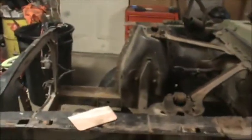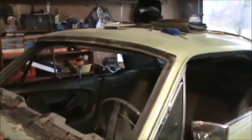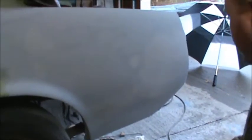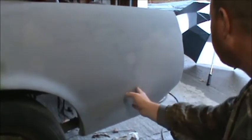So on with the rest of the build. We got the motor and transmission out of the car, and we got the floor pan cut out, as we showed you in our previous video. We're also working on getting the side marker lights and everything bled out. As you see here, right around here is where the marker light is.